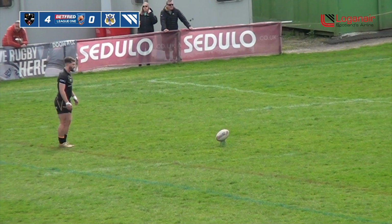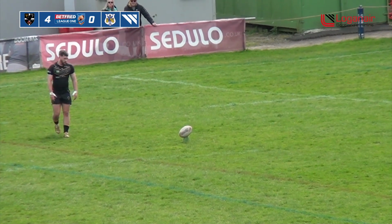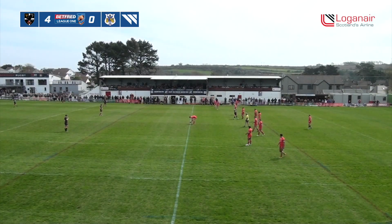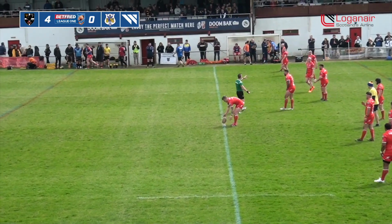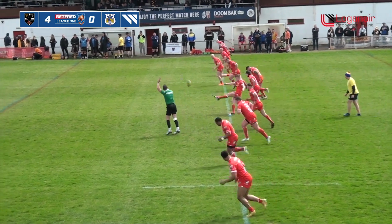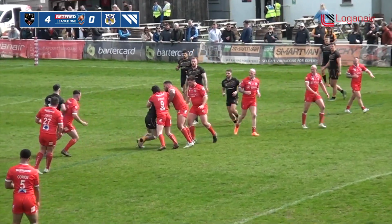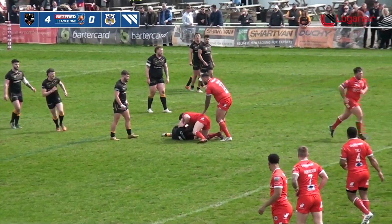So Ruslin, fresh from scoring that brilliant try, has the ball on the tee. Takes a look, right-footed. Oh, and he's just missed, just wide of the upright. So after 9 minutes of action here at the Memorial Ground, Cornwall lead 4-0. Doncaster kick off. The ball bounces awkwardly, but Collins does well to deal with the danger, and he's wrapped up there by his opposite number, Greg Burns.